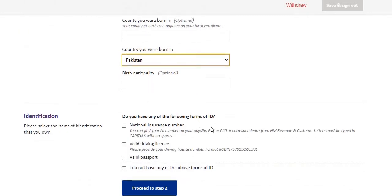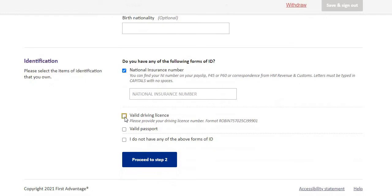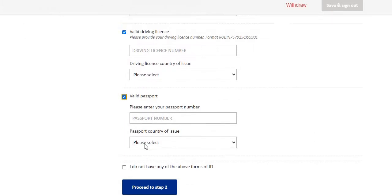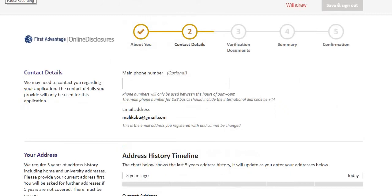Do you have any of the following forms of ID? National insurance number, valid driving license, valid passport. Which one do you have? You're gonna click on that. I have all. So you're gonna put your national insurance number, and if it's asking for driving license, you're gonna put it over there. And if you have a passport, then you're gonna put the passport number as well. When you put those details, it's gonna take you to the next page.